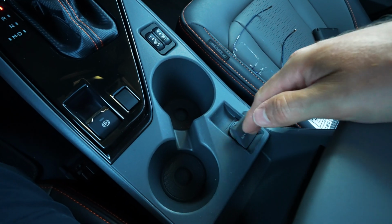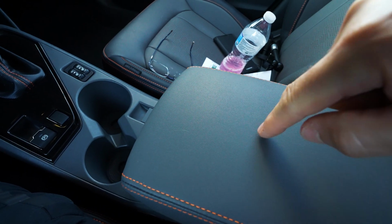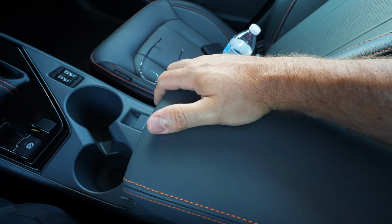12-volt power supply here. Here's the armrest, and it's fairly soft, nice and cushy soft. I don't feel any bottoming out. It has the stitching here as well. I don't know if this is big enough to share with the passenger, but it's nice and soft and comfortable.